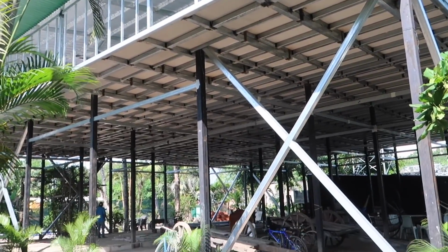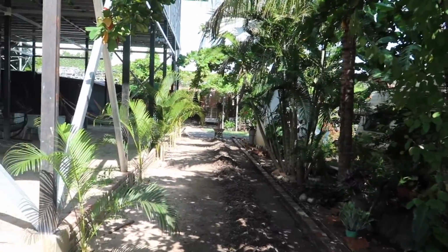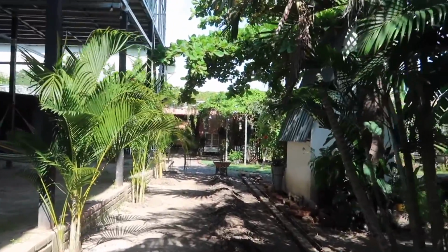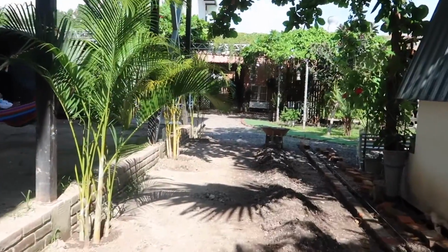So I'm actually excited to see what this place might look like later on. You can see this is definitely newer. This place has probably been around for a bit, but right now I'm gonna go back to the restaurant area and actually get a coffee. I didn't have my coffee this morning, so it's about time.